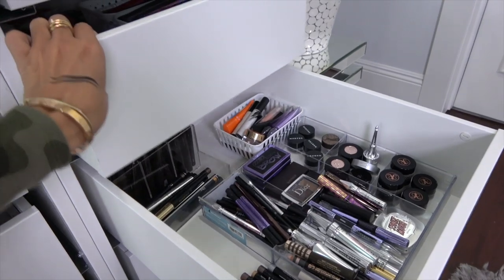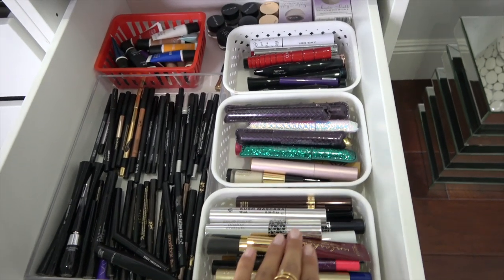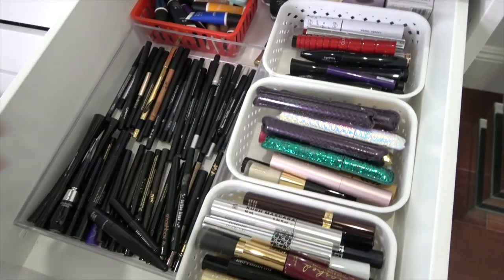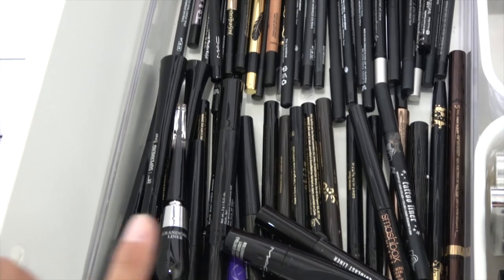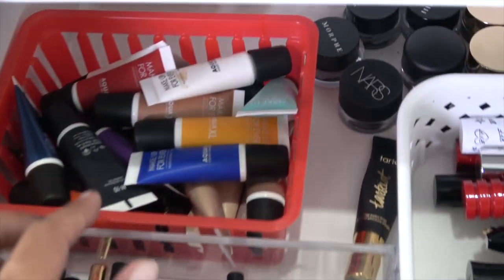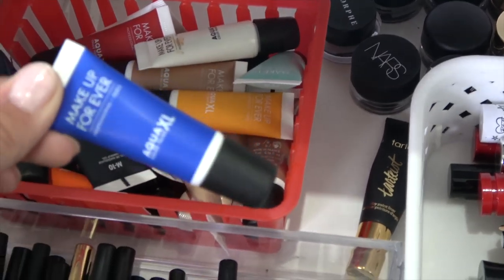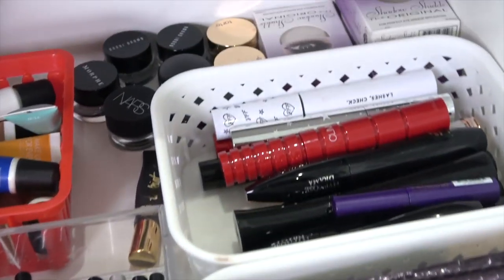Next one. Okay, here's an overview of our next drawer. We have mascara, mascara, mascara. They are organized by brand. Today, if you're wondering what's going on over here, we have liquid black liner, pencil black liner. And then I just have a bunch of these little cream pots from Makeup Forever, which I like to use when I do things artsy, especially during Halloween.